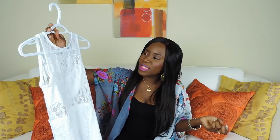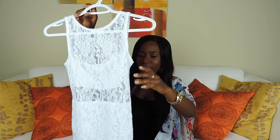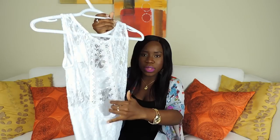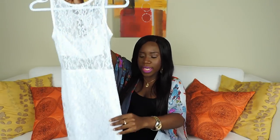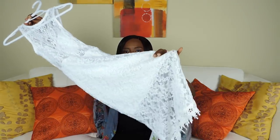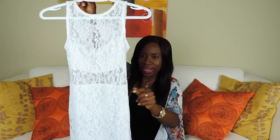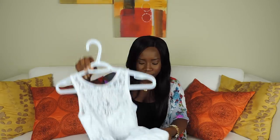I got this lace white dress from Urban Planet. I love the detailing, I love the lace on it, and it's also exposed at the back. It's really nice and it comes down to your knee, and this is how it looks. It looks like a two-piece in one, kind of. Yeah, it's really nice.